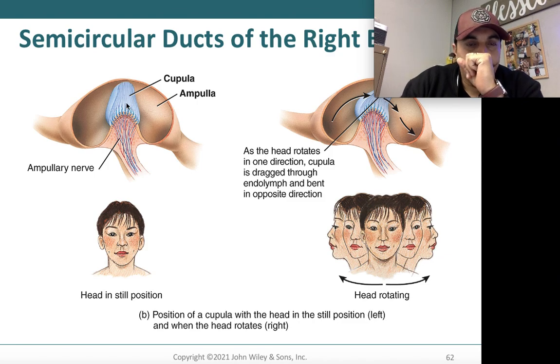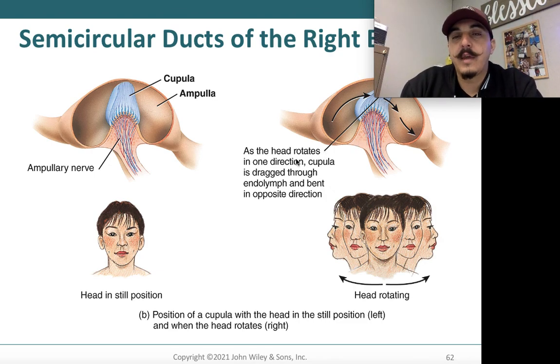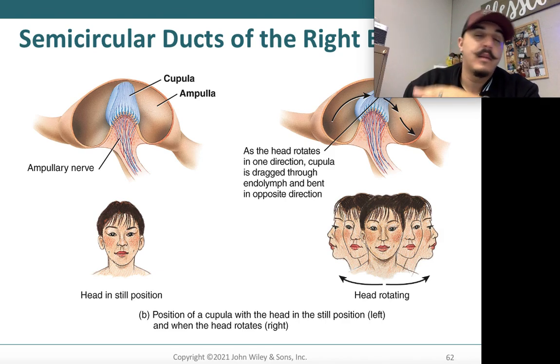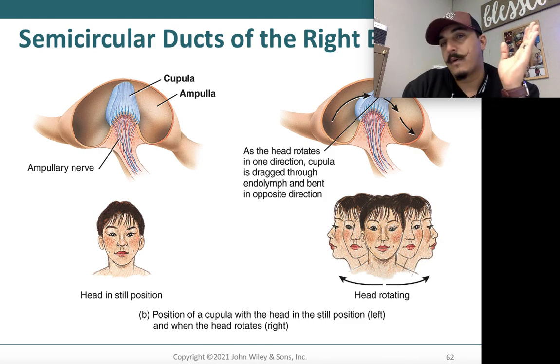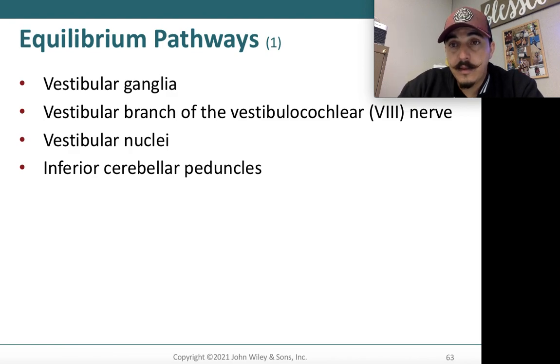So that's going to help us be able to keep our balance. It's going to try to understand our movement and send signals. As the head rotates one way, the cupula is dragged through the endolymph and bent the other way, which makes sense, right? It's moving opposite to what we're moving, trying to keep that balance. I got dizzy just by doing it.